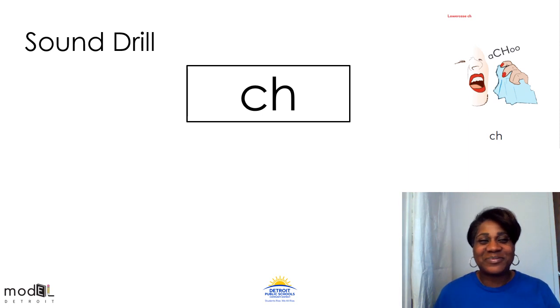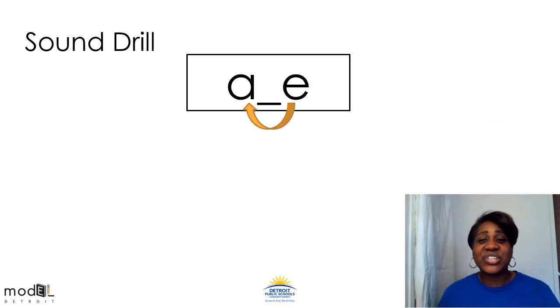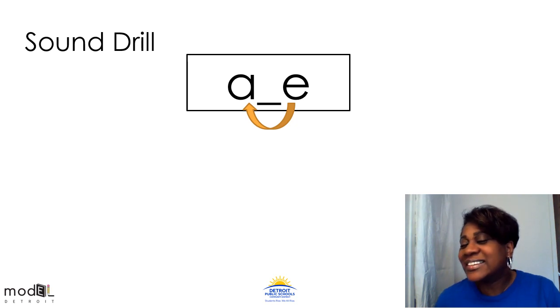Good job. When you see a magic E after a vowel and a consonant, the magic E gives its voice to the first vowel. This letter will say A. What's the sound? Say the sound with me. A. Now say the sound on your own. Now take turns saying the sound to someone in your home. If there's no one there, say it to me. Good job.